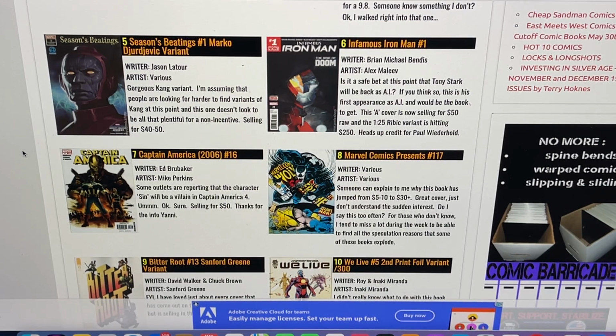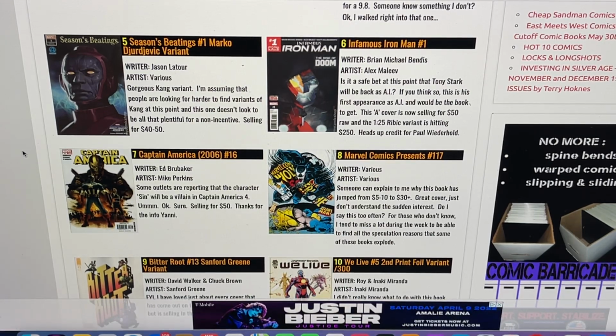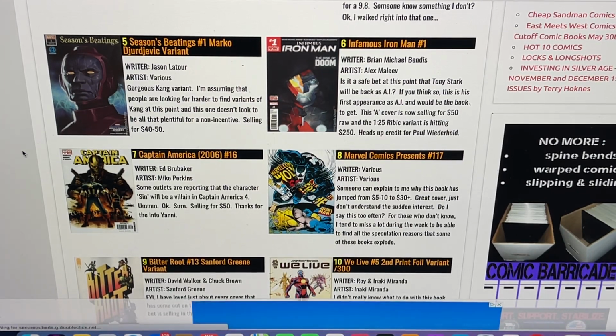I think Brubaker needs to go back on Captain America. I'm not a big fan of Ta-Nehisi Coates writing on Captain America. I think Brubaker had the best take on it. Remember, he's the guy that created the concept of the Winter Soldier, co-wrote that with the artist, not Mike Perkins. Who was that artist? Sean Phillips? Is it Sean Phillips? It's the guy he always does. No, it wasn't Sean Phillips. I can't remember. Brubaker's the writer, though.